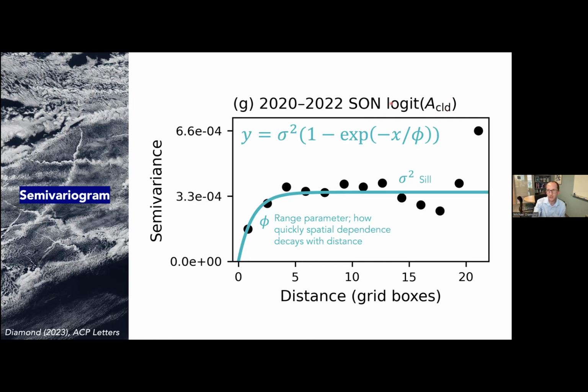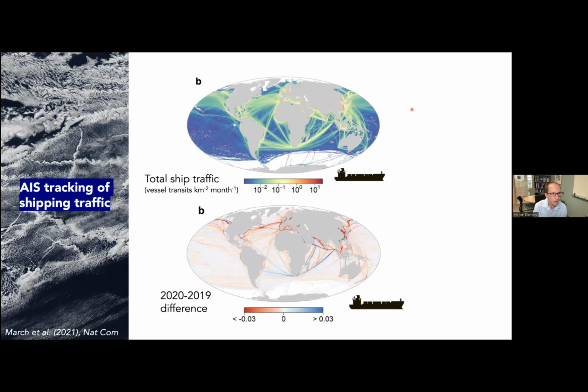And we're going to do some statistical transformations to make the variogram work a little bit better, but we're going to retransform it in everything I show you. But I wanted to air all the dirty laundry here. The last thing that I want to mention, it's a little bit different from the previous 2020 paper, is we're going to broaden the area that we consider to be ship affected.